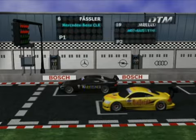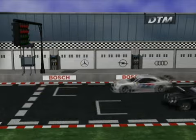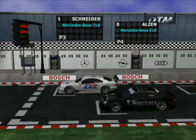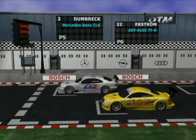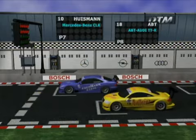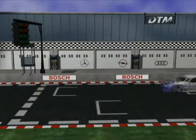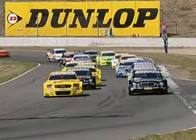Third race of the season, Fessler on the pole, then comes Aiello. So we have the two cars that were up front, back up front again. Next to them, Uwe Alsen and Schneider. Mercedes still demanding attention. Dumbreck and then Ekström. Husmann is then next to Abt. So we have Mercedes and Audi. Then we have Jaeger and another Audi of Tomczyk.